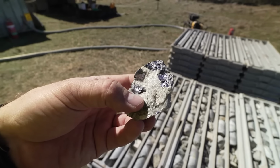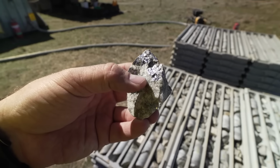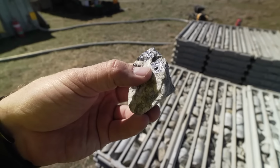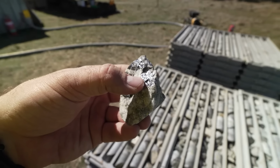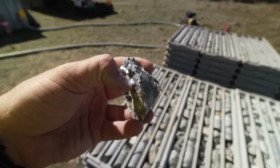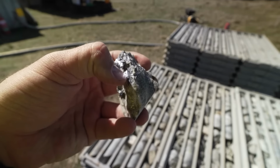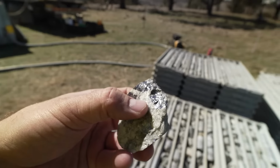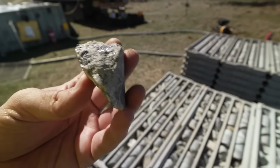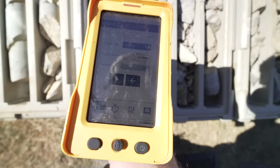To me, it looks like molybdenite. It has the flaky crystal habit. It has a bluish tint, and it's very soft, so I can scratch it with my fingernail, which is great. And now we're going to scan it. Let's look at the numbers we're getting.